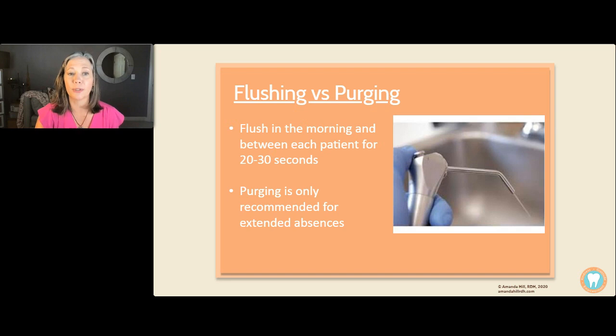So flushing versus purging. This is something that I learned in hygiene school. We learned that we're supposed to flush our lines every morning, but I learned that I was supposed to do it because one time my instructor had a spider crawl out of her air water syringe. So I thought we were flushing because of spiders. The truth is that's not it.